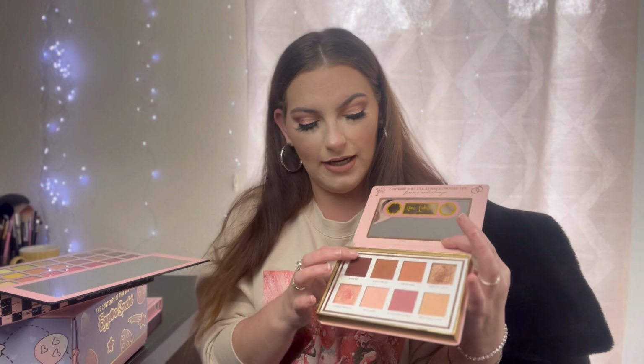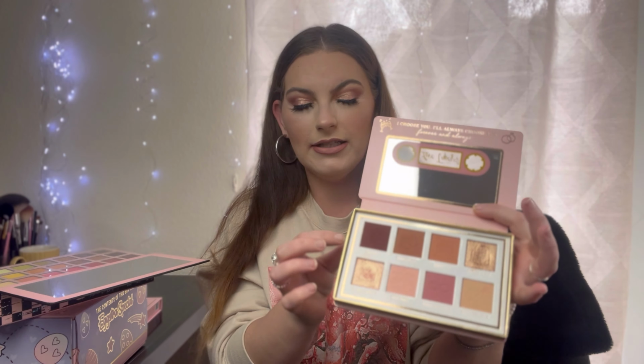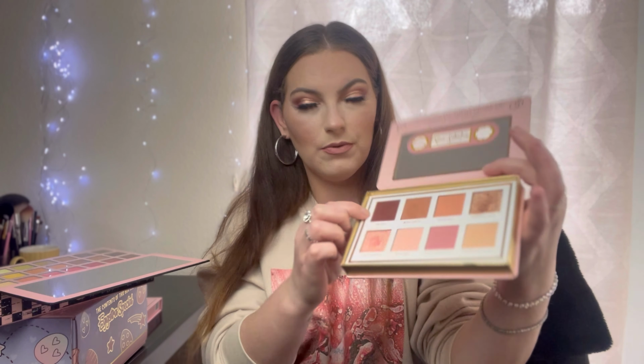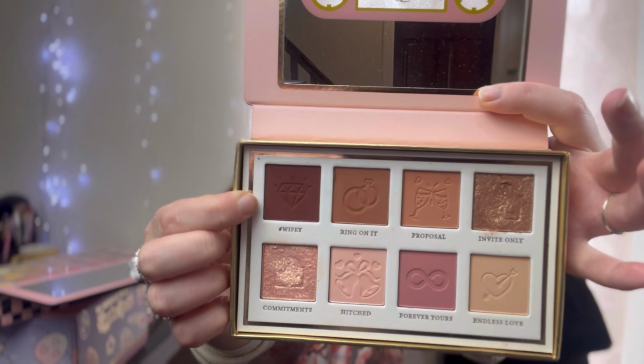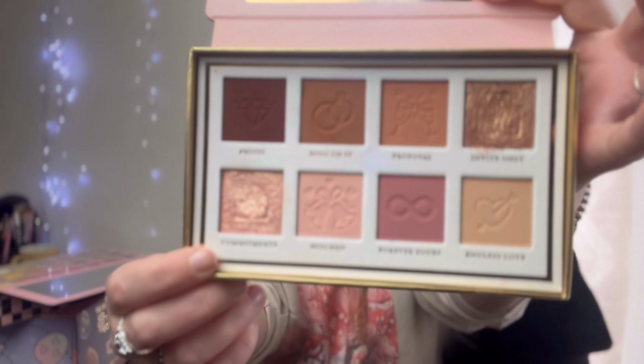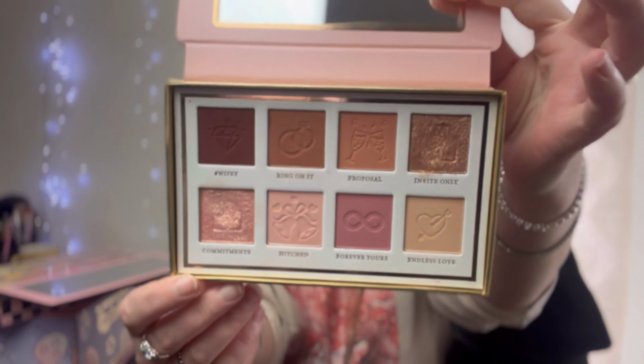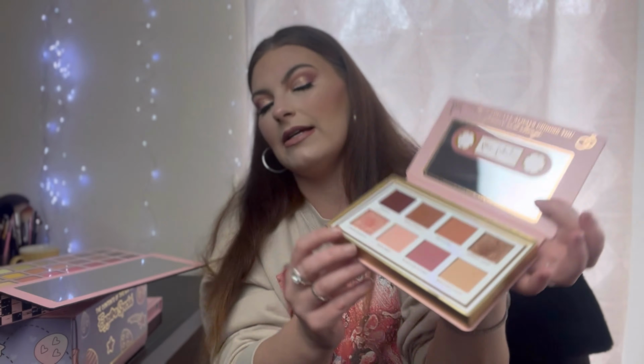So I'll just quickly, I know I'm not very good at that, I do apologize, but I just went in with this shade first, which is Ring On It. Then I deepened up the outer corner with this one, which is Hashtag Wifey. And then I cut the crease and I went in with this shade here, which is called Commitments. So they're the only three shades that I've got on my eye today.